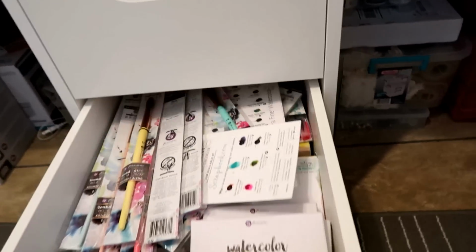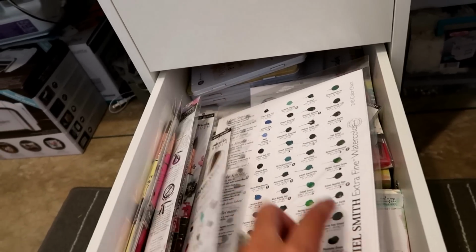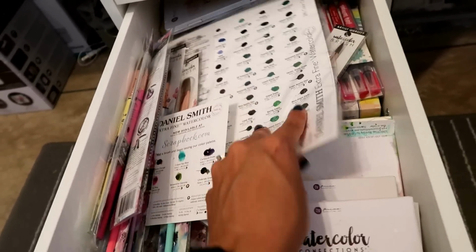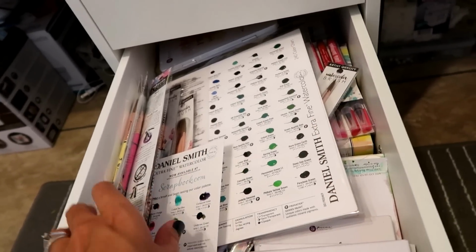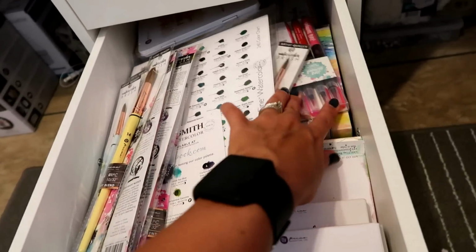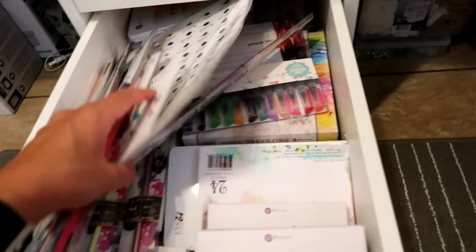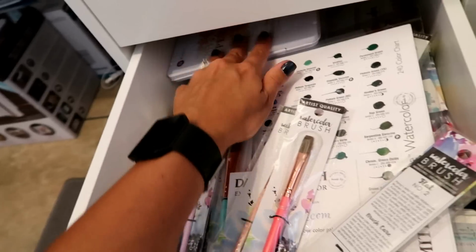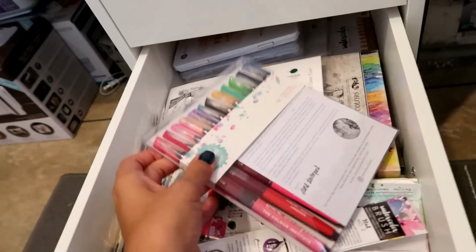And then this drawer is my watercolor drawer. So I have my Daniel Smith dot sampler cards here, and I will have a link to the video of that somewhere up here. And my watercolor brushes, everything watercolor. So my watercolor confections and watercolor pencils that I don't really use that often, and my oil pastels, which I love, and these which I'm trying to love.